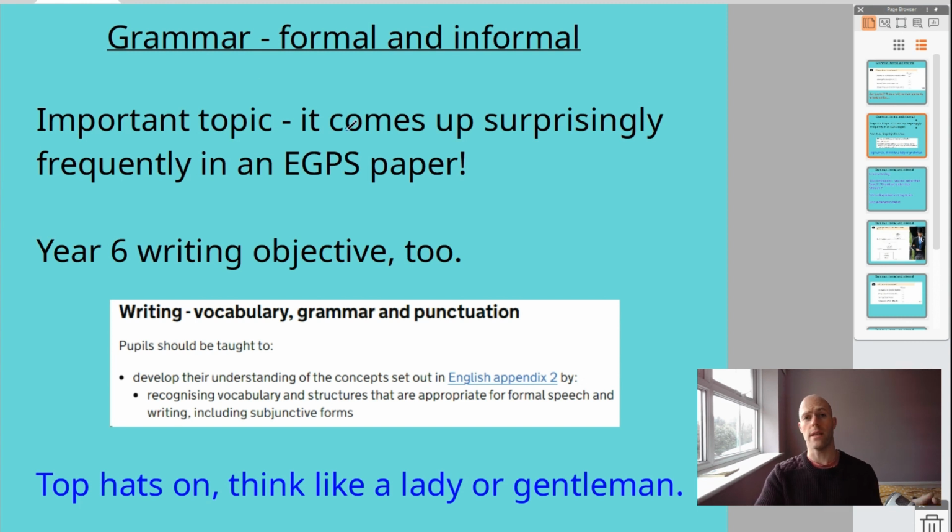So aside from coming up in EGPS papers in SATs, it's actually a Year 6 writing objective as well. You can see down here from the national curriculum, children should recognise vocabulary and structures that are appropriate for formal speech and writing, including subjunctive forms. Let's not get caught up in that. When it comes to formal, though, the way that I typically remind myself is to think about a formal dinner or a formal event, put on a top hat, put on some smart dress, and think about the language you would use if you were going to a formal event. It can actually help you more than you might think. It's not just a silly idea.